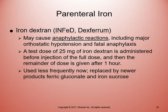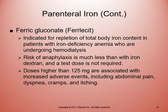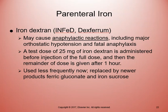And so, as a result of that, iron dextran is used less frequently now, and it's replaced by ferric gluconate, for example, given intravenously. When iron dextran is going to be administered, a small dose of the iron is given. It's called a test dose because it's much lower than the full supplementation dose, but it's given first to see if the patient experiences an anaphylactic reaction. And of course, anaphylaxis protocol in the hospital would be implemented if a patient did. But if the patient shows no sign of allergic reaction to the small test dose of iron dextran, then they can receive the full dose.